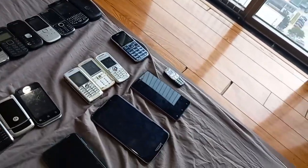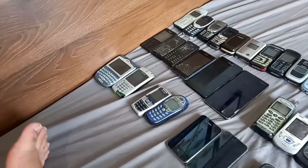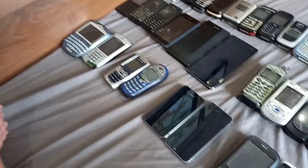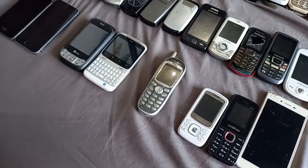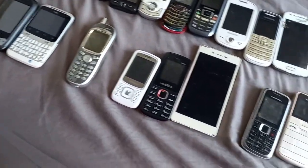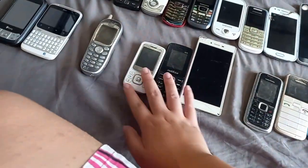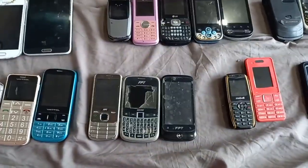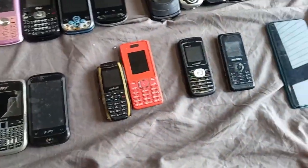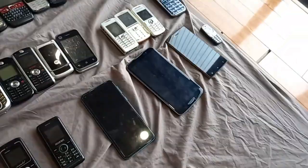and a master phone. Then coming down here, we have Blackberries, Siemens, iPhones, HTC, a UT Starcom phone, and then some of the Vietnamese brands like Mobistar, Viettel, APT, Mobile, and a couple more phones.